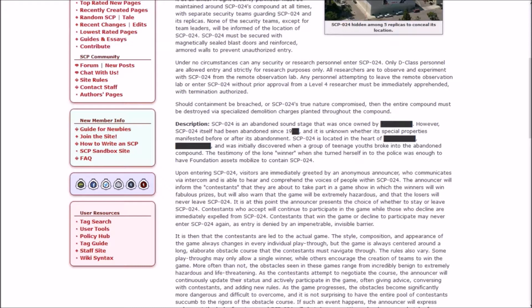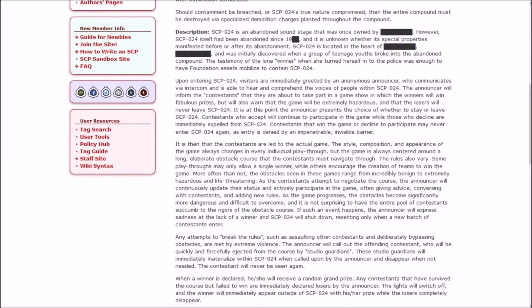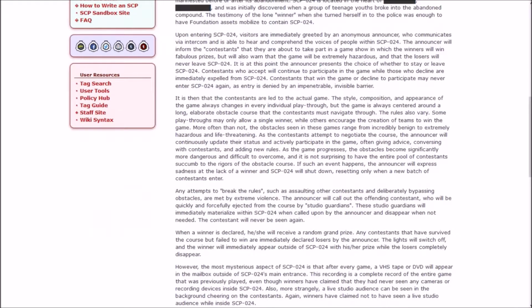The testimony of the lone winner when she turned herself into the police was enough to have Foundation assets mobilized to contain 24. Upon entering 24, visitors are immediately greeted by an anonymous announcer, who communicates via intercom and is able to hear and comprehend the voices of people within 24. The announcer will inform the contestants that they are about to take part in a game show, in which the winners will win fabulous prizes, but will also warn that the game will be extremely hazardous and that the losers will never leave 24. It is at this point the announcer presents the choice of whether to stay or leave 24. Contestants who accept will continue to participate in the game, while those who decline are immediately expelled from 24.